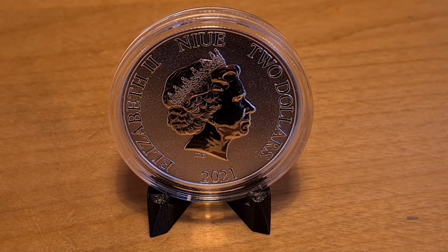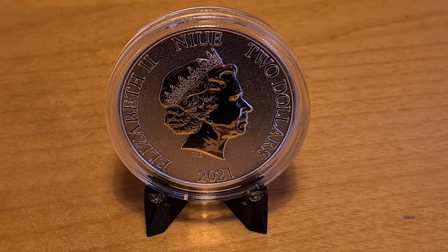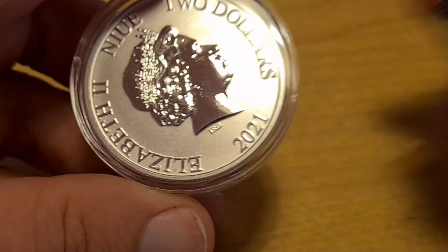So here we are in the nick of time, 2021. We have another coin from the New Zealand Mint, and it's something that is rather spectacular. Yep, that's right. It's going to get you a bit seasick. All right. If you don't have it, you're going to probably want it. It is honestly one of the most beautiful coins that I've seen. So what is it? Well, let's get this off the stand because I don't really do stands, but I have them.